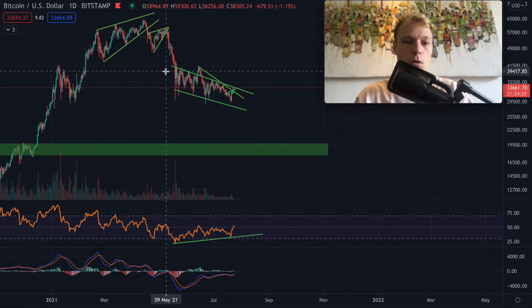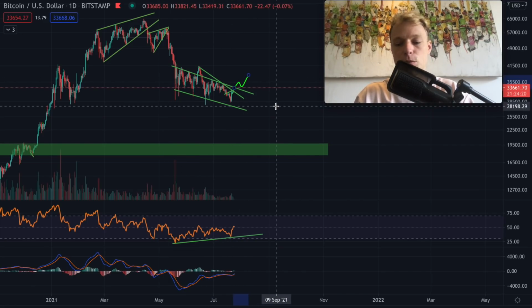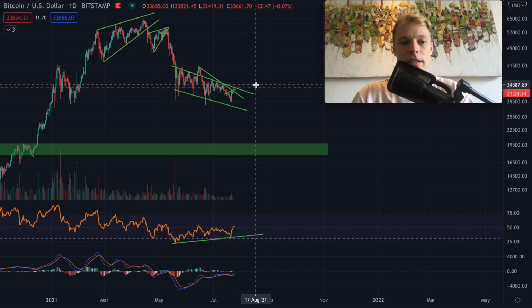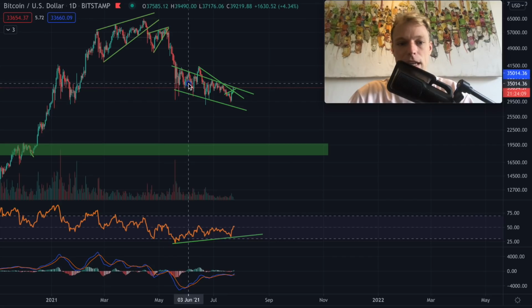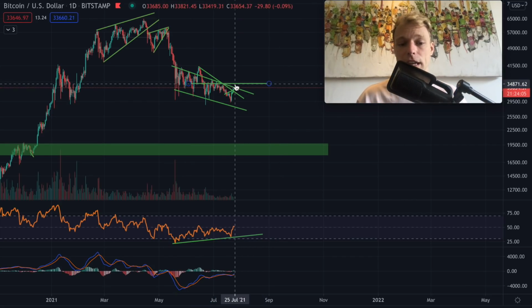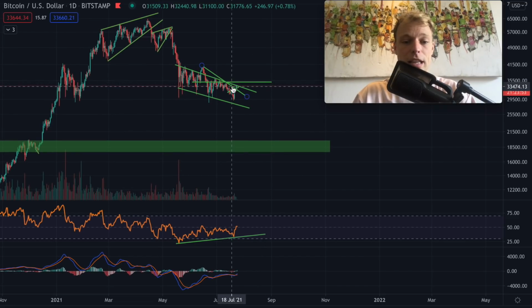I think that one would really be confirmed once we break that declining resistance right here with a nice amount of volume. If you want to take a level for that confirmation, I think you can take the level of 35,000 US dollars. That one is quite a significant level right here. If we were to break that one decisively, you can also say with more confidence, yeah, okay, we are seeing a bullish divergence. There's a lot of momentum right now coming into the price of Bitcoin. So that is going to be one of the signals that I'm watching.